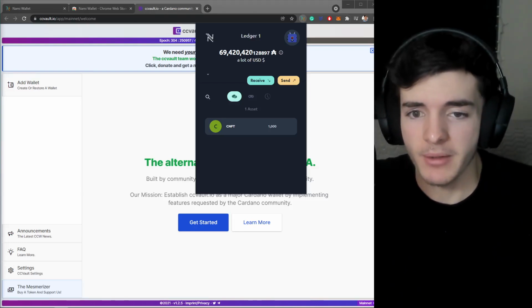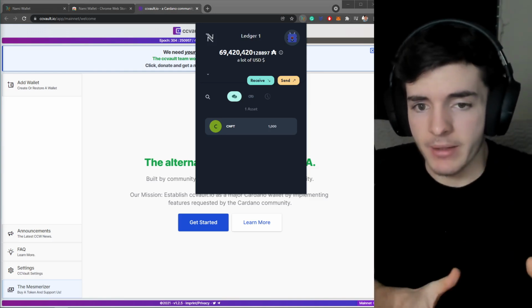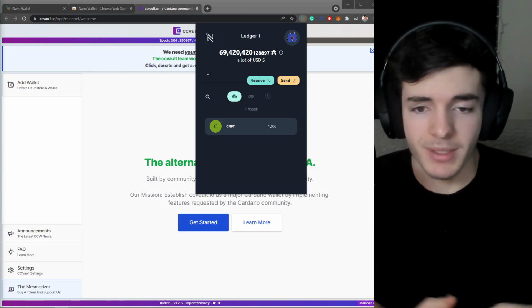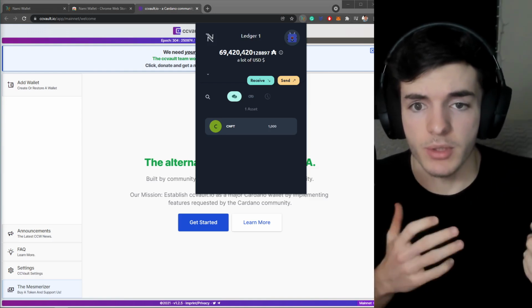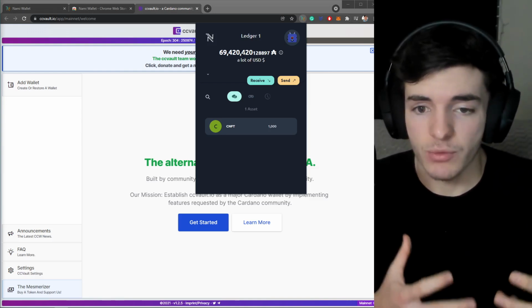This isn't my actual balance, of course. I've written these numbers in, but you're going to be able to see those balances on your Ledger now, and you're going to be able to use it like anything else. When you want to send transactions, it's the same process. You're going to open up your Ledger, and you're going to confirm the transaction there, but you can also have your other Nami wallet, so it's really convenient and it's really nice.